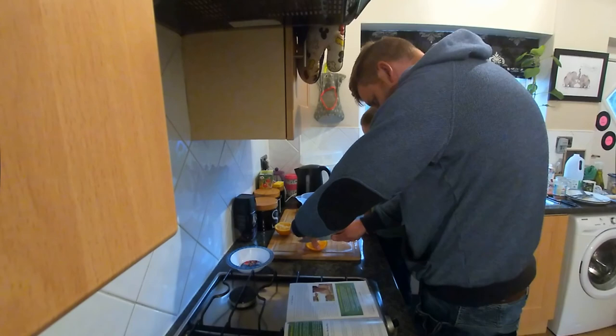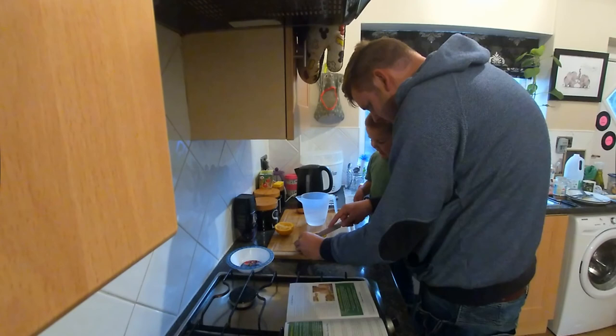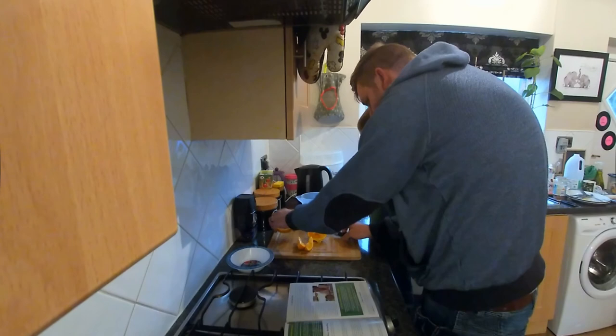Right. So then it says you need to score the fruit. So I'm going to score it like this. Why do you have to score? Because that means that all the fruit nectar and the fruit juice will be coming out for the butterflies to eat. So I'm going to put 2 bits in, and I'm going to put the rest into the fridge. It says to keep the rest refrigerated.